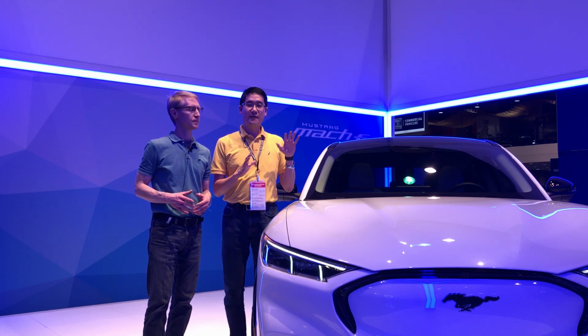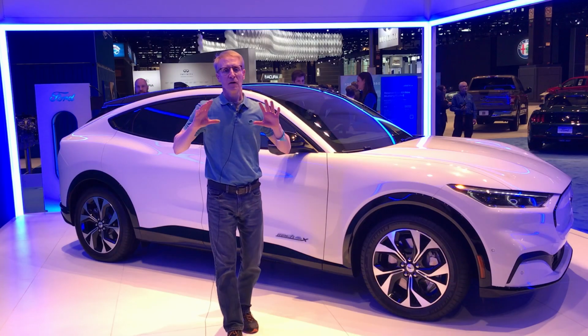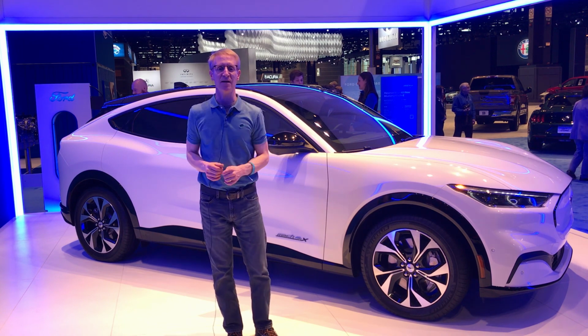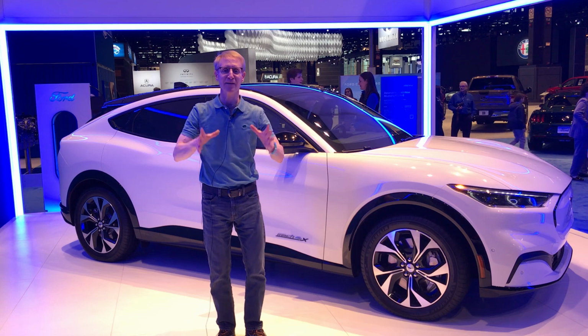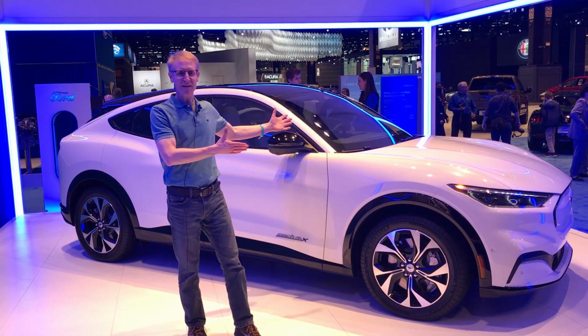With us today we have the Ford Mach-E electric SUV. Ford decided to bring an exhilarating EV to market and call it a Mustang. Did they go with the fastback? Maybe the convertible? Perhaps an electrified Mustang Shelby? Nope, it's an SUV.